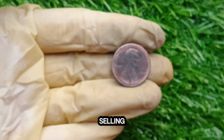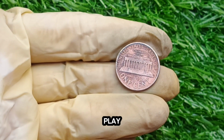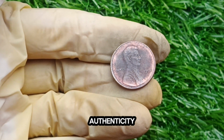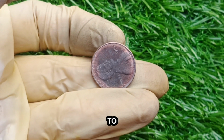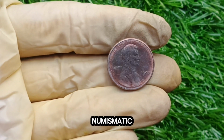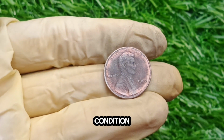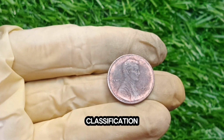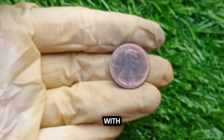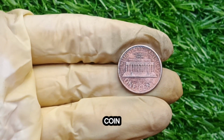Now, when it comes to selling or buying coins like this, professional grading and auction houses play a massive role in determining their value. To ensure the authenticity and quality of the coin, it's essential to have it graded by a reputable service like the Professional Coin Grading Service or Numismatic Guarantee Corporation. These companies specialize in assessing a coin's condition, authenticity, and error classification. Coins are graded on a scale from 1 to 70, with 70 being perfect. The higher the grade, the more valuable the coin.